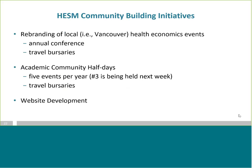Something that I also wanted to highlight as part of the work that the Methods Cluster is doing regards community building initiatives. Now, much of this over the previous 6 or 7 years is very much focused on the local health economics community in Vancouver, which is typically UBC and SFU. But the Methods Cluster and the work of the support unit clearly has a very provincial focus, and we feel that it's our responsibility with regard to health economics to reflect that in the initiatives that we have.